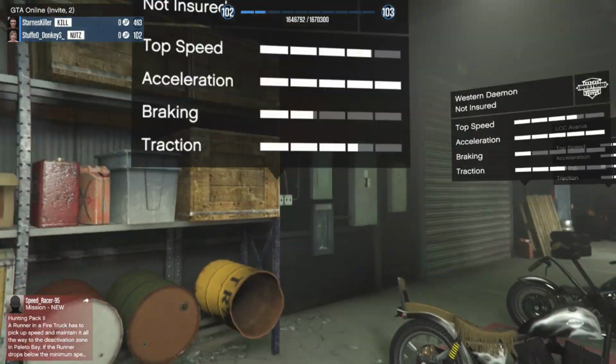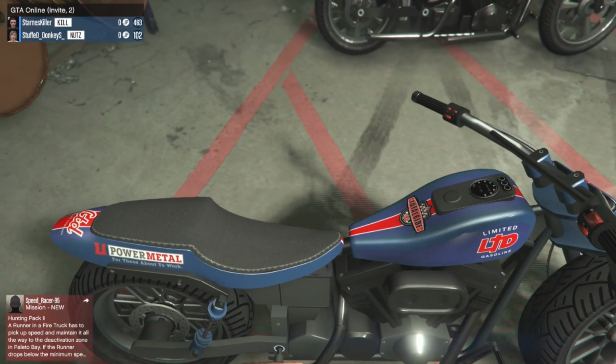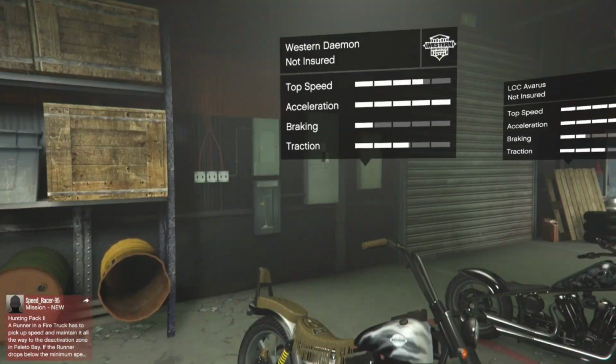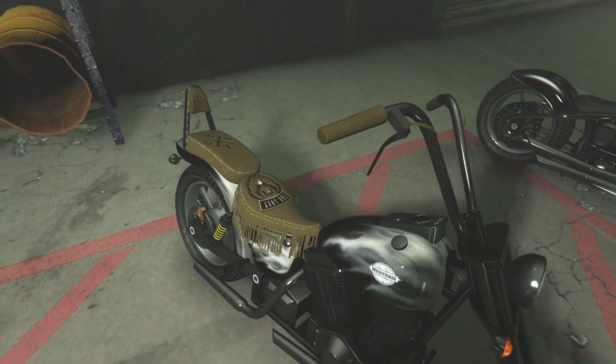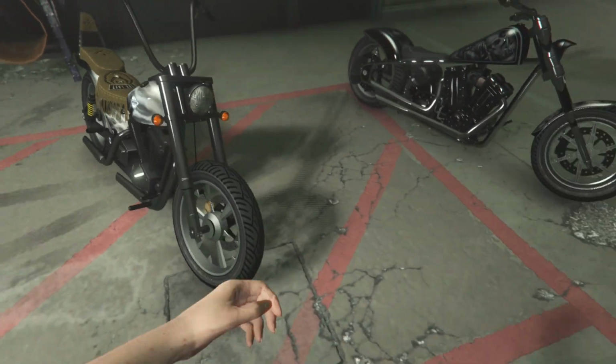Then we have the Western Cliffhanger, old school a little bit, about a month or two ago. You got the blue livery on. And then I believe this one is the Western Damon. Yep. Is that the only livery? I haven't customized the Damon in forever. That's the one I've seen the most. So maybe that might be the only livery.